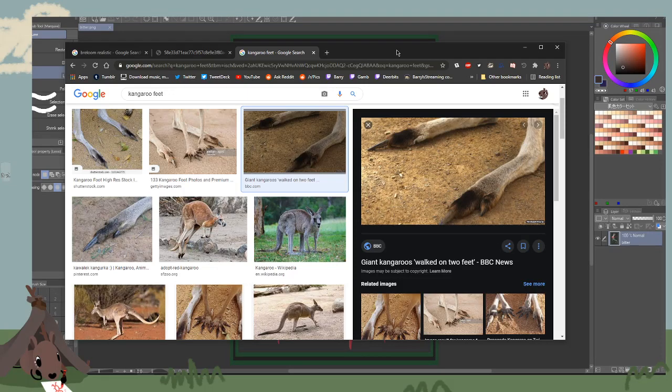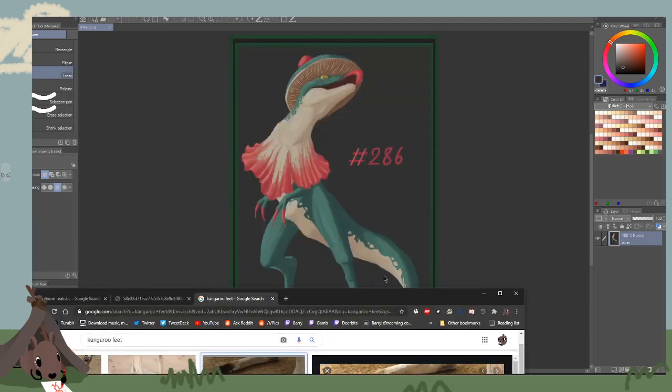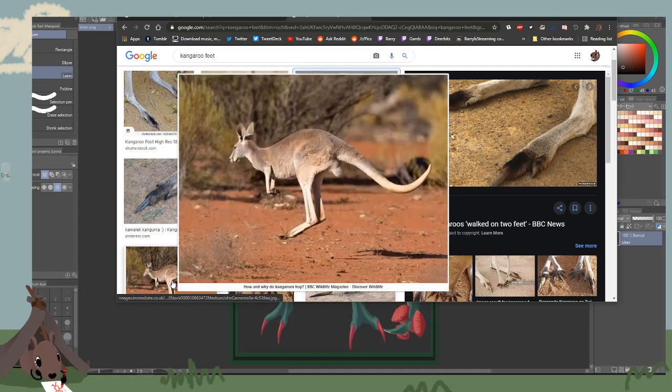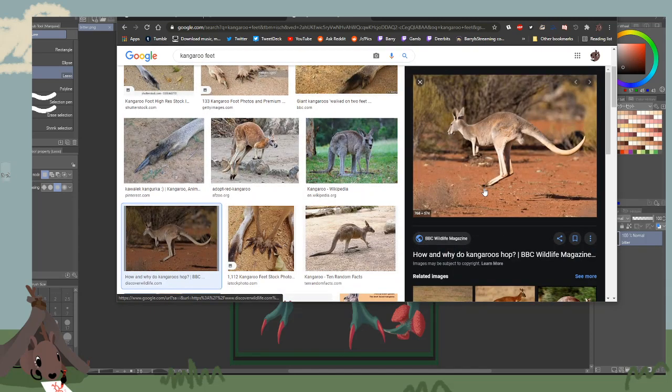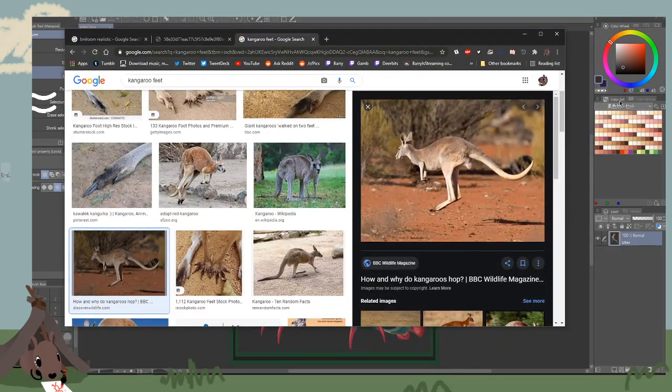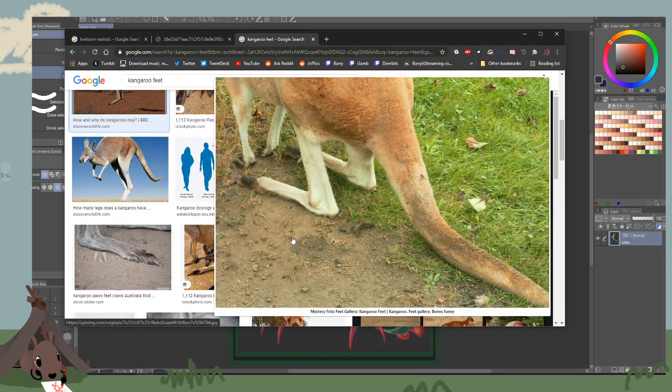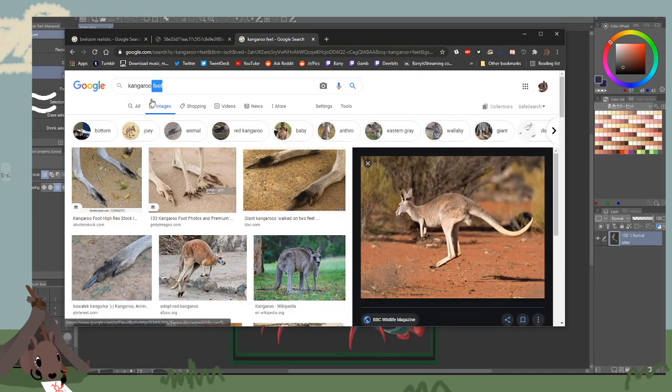This is basically what I'm getting at, that you could still have that bipedal stance, but it doesn't have to be a lizard, and you could always just take the anatomy of the kangaroo, right, and turn it into a Breloom, so to speak. It doesn't have to have the fur.